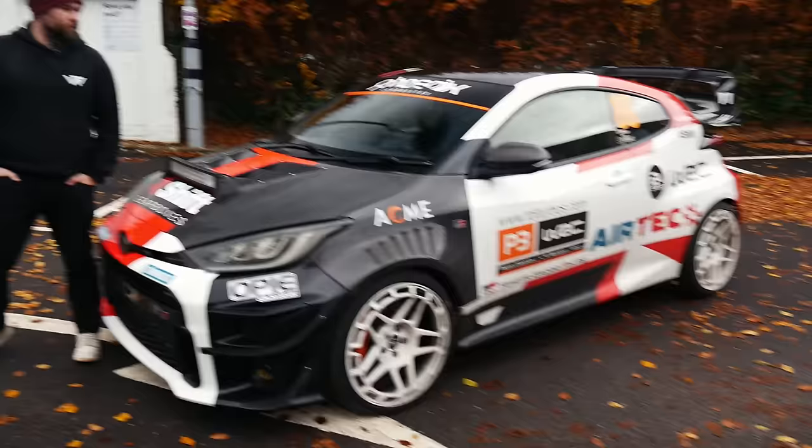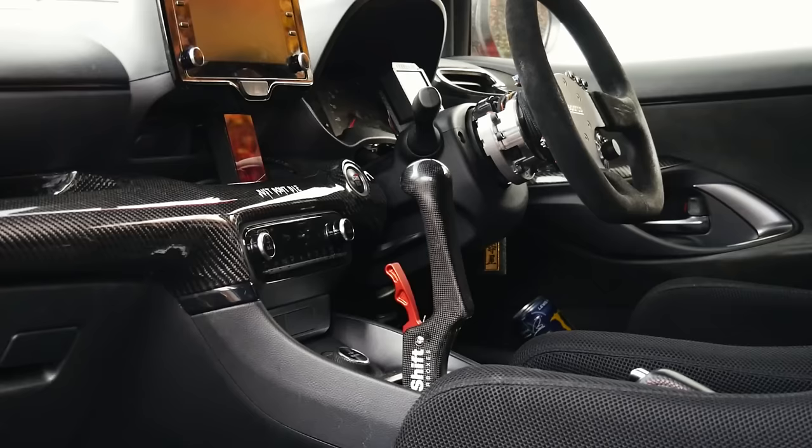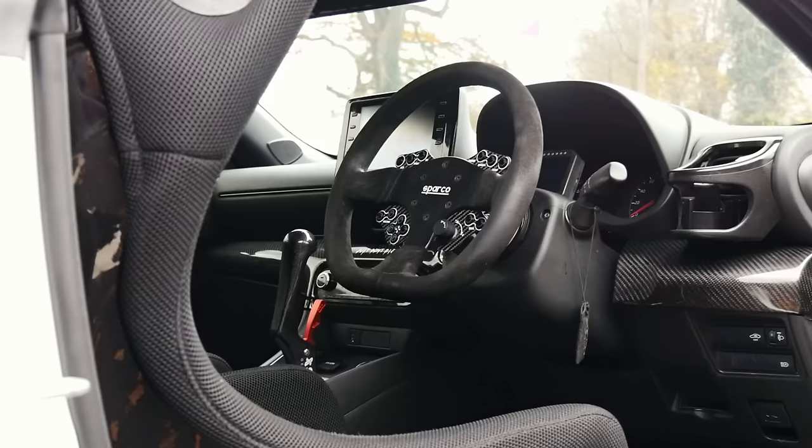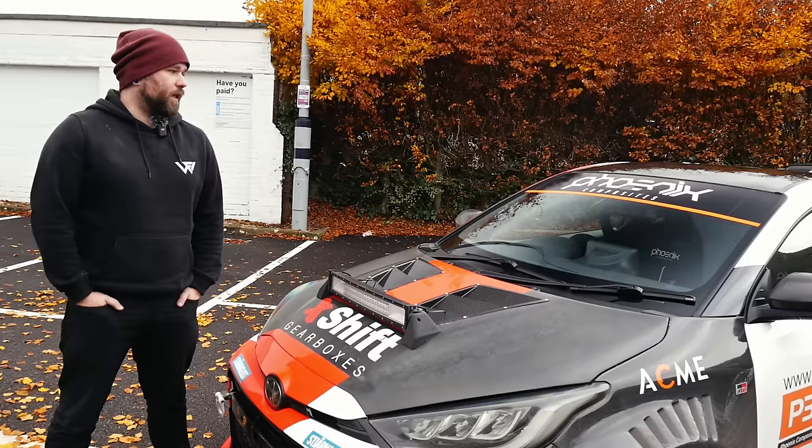I'm not really sure where to start in terms of the walk around and the things that you have done to it, but I presume the important bits in terms of the sequential need some airtime. Yeah, that's the elephant in the room. So recently I had a couple of incidents with the car. My OEM gearbox failed, so I reached out to X-Shift, who are based out in Czechia, and they've worked with me for next season on getting a sequential gearbox in the car.